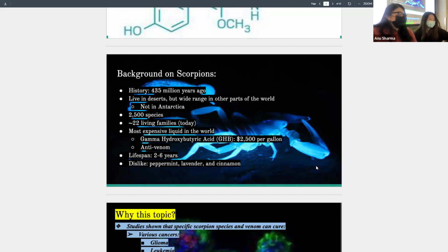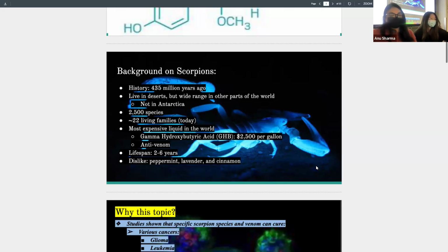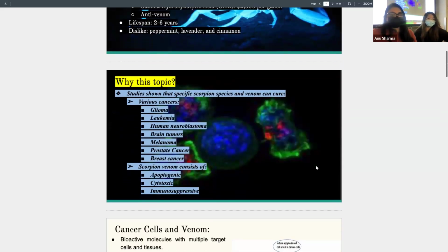A gallon of scorpion venom, which consists of gamma hydroxybutyric acid, costs around $2,500, and this is a rare antivenom. They live from 2 to 6 years, and they isolate themselves from the smells of peppermint, lavender, and cinnamon.